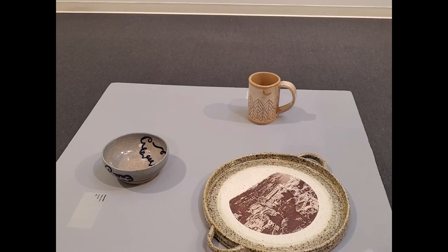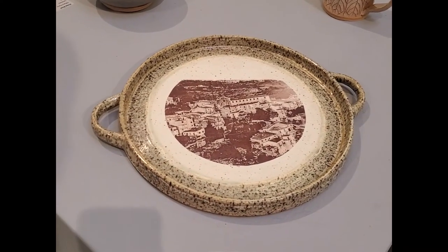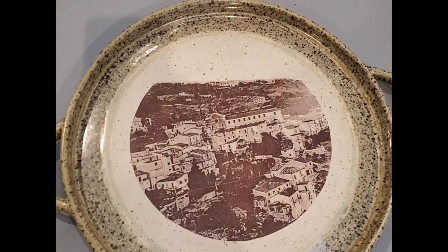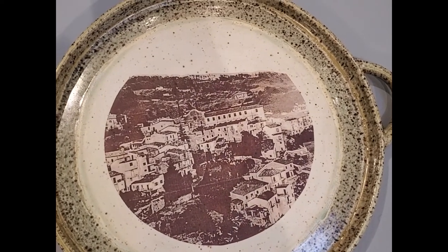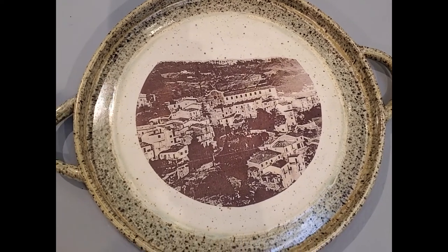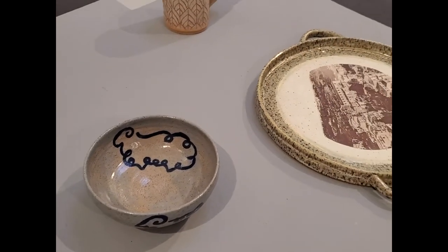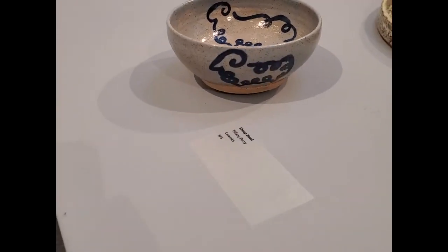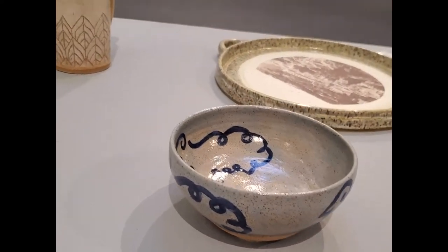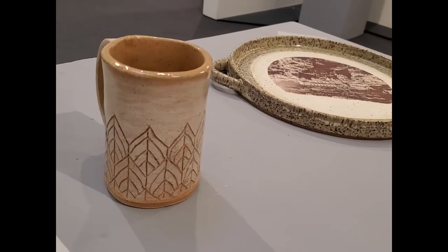Here's another grouping of ceramic pieces. This is a serving tray, Forli di Sanio by Laura Ferrando. Interestingly, all of this work here is a laser toner decal that's worked into the glaze somehow. You could ask Laura about that if you take classes with her. This piece is Sheep Bowl by Tiffany Perry. And this is a Sgraffito Mug by Bridget Mahoney.